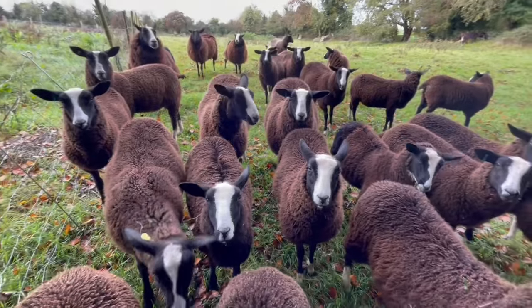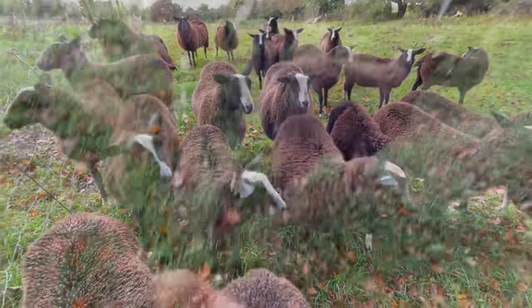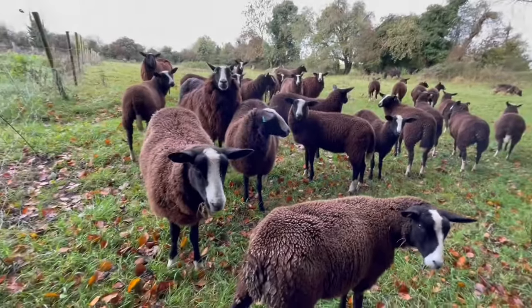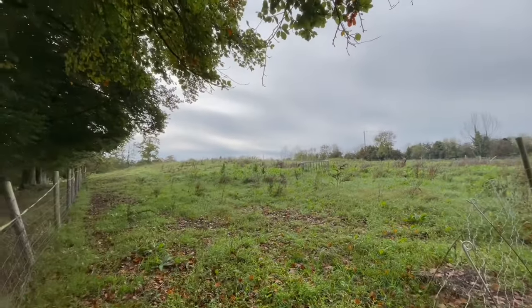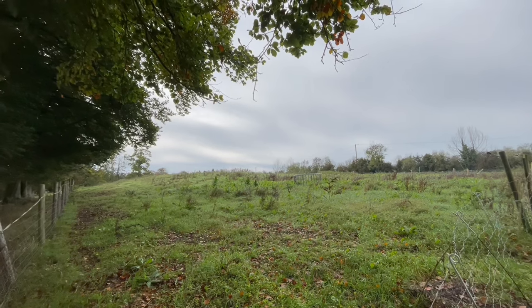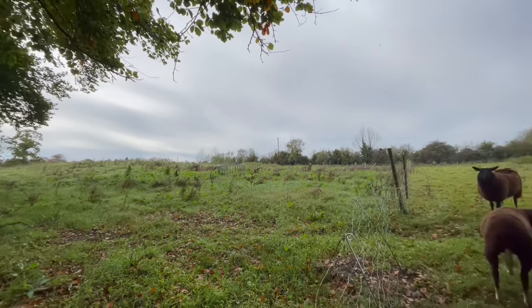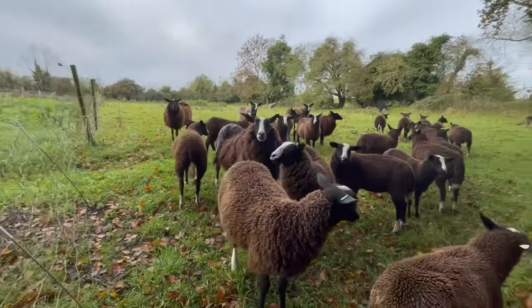You have to wait a sec. I've got to open this gate now. Hey, Java. Yeah, clever boy. Okay, I'm letting the lambs in. This area has not had anything grazing it for months. Months and months and months. It's full of herbs.